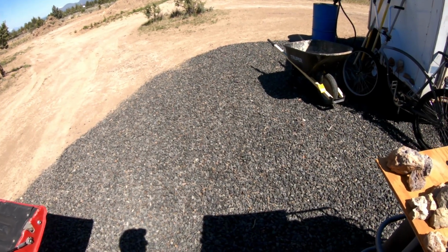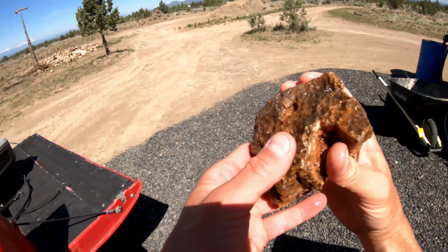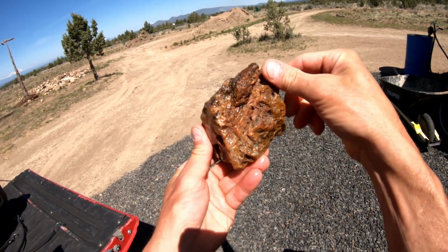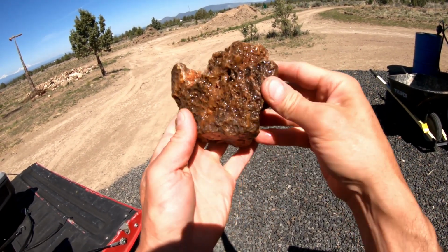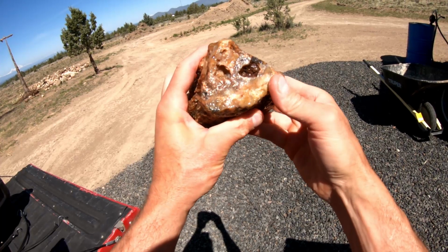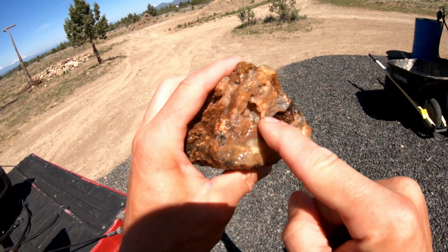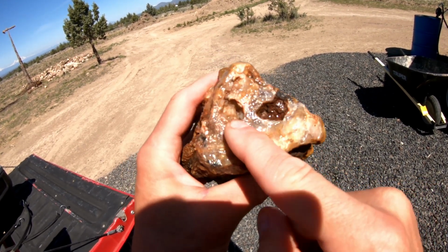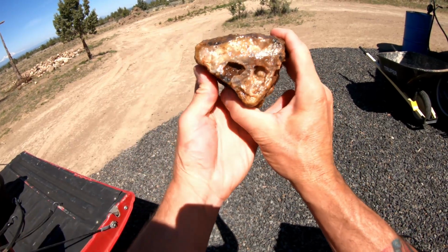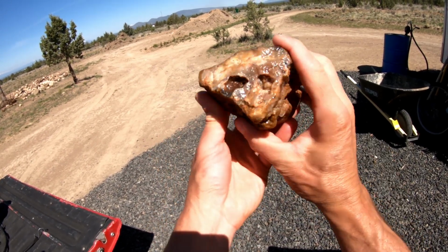And this is, I think this is geode. It's a part of a giant one that broke up in the flood. The two little pockets right next to each other look totally different. This one looks like a typical old geode, and that one almost looks like an alien skull. Like there's the eyes, the mouth, the head. So that's an alien skull.